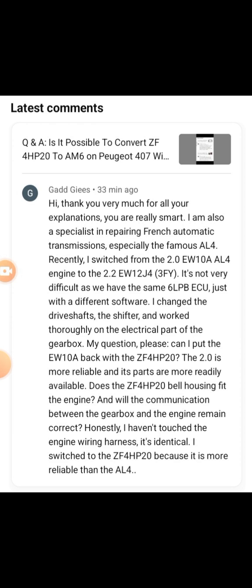Now, how will it work? It will just be like the one I drove the other time. This one I did a video on recently, which I drove when he had the 2.0 liter engine with the 4HP20. The performance wasn't really that great. Personally, I don't know whether to say that maybe the AL4 would give the car more performance than the RFN or EW10J4 engine. My point is I didn't see much difference in terms of improved performance. I didn't see any performance improvement with the RFN engine and the 4HP20.